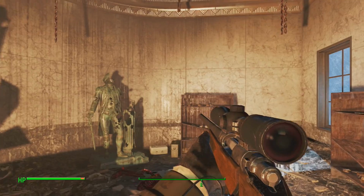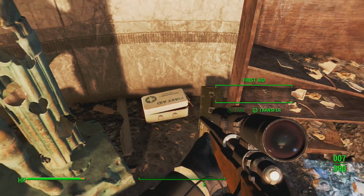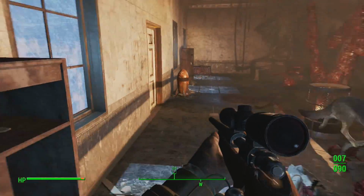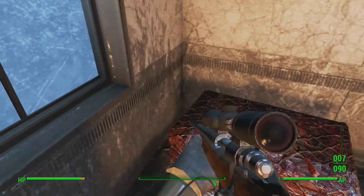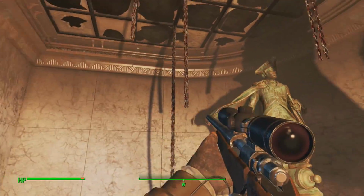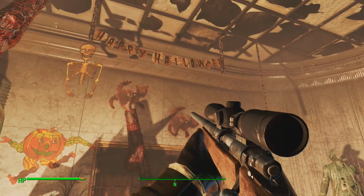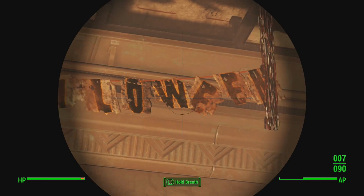Now this room has chained doors, it has bloodied skeletons, and it also has loads of really creepy things. But something to take a look at is the Happy Halloween banner, which is dangling from the roof. For those of you who know some of these Easter eggs around the map, you may see some Happy Halloweens, some Merry Christmas, some Christmas trees, Happy Easter. You may see international holidays and national holidays dotted around the map to show that the wasteland does celebrate these holidays. And this is where you can see one of the best Happy Halloween celebrations in the wasteland.